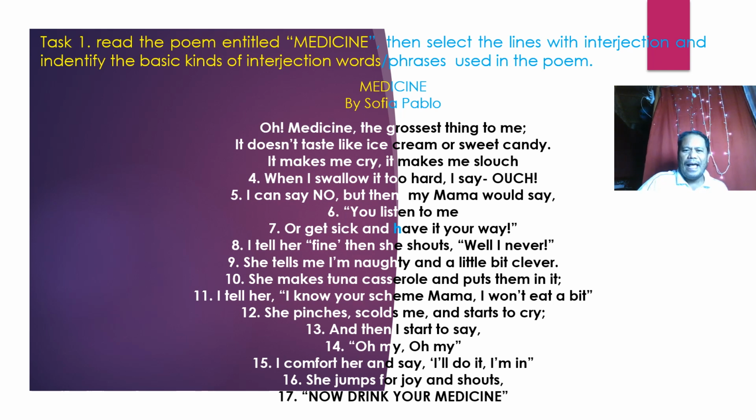Oh, medicine, the gossip thing to me. It doesn't taste like ice cream or sweet candy. It makes me cry. It makes me slouch. Number 4, when I swallow it too hard, I say ouch. Number 5, I can say no, but then my mama would say. Number 6, you listen to me. Number 7, or get sick and have it your way. And number 8, I tell her fine. Then she shouts, well, I never. She tells me I'm naughty and a little bit clever.